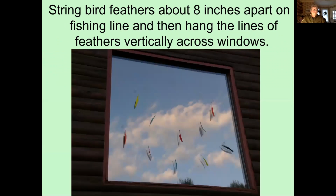You can also string bird feathers about 8 inches apart on fishing line, and then hang the lines of feathers vertically across the windows. And really it's these big picture windows that are oftentimes problematic, but sometimes you'd be surprised. Sometimes you can just put screens in and that'll solve the problem. So there's a lot of creative solutions.